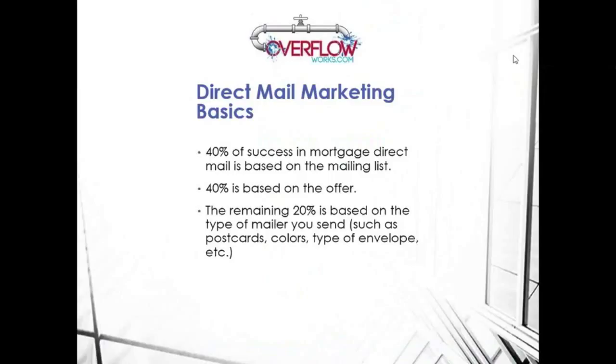And it seems like a lot of people get confused and invest all their time working on the mail piece and what it looks like. They don't spend enough time on the data and creating the right offer to the right data. That's where we can double and triple response rates on direct mail for a lot of mortgage clients.